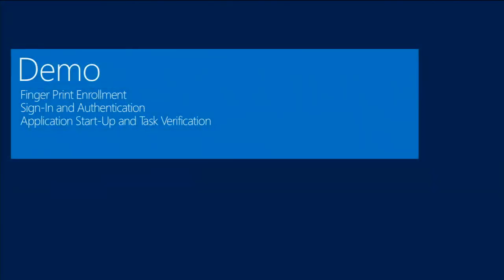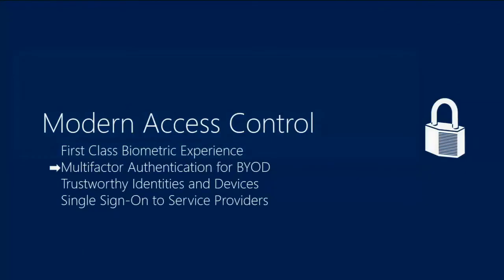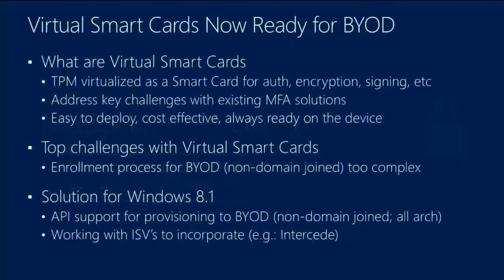Okay, so let's go to our next section here. Multi-factor authentication: we talked about bring your own devices. We talked about virtual smart cards, and as I mentioned earlier, virtual smart cards don't work very well on bring your own devices. It really required a domain joined device to be able to provision that card and that certificate out to the device. We've added API support that enables provisioning of virtual smart cards to non-domain joined devices. So now that TPM is pervasive, now that we have the non-domain join story there, we know that virtual smart cards are going to go mainstream pretty quickly.